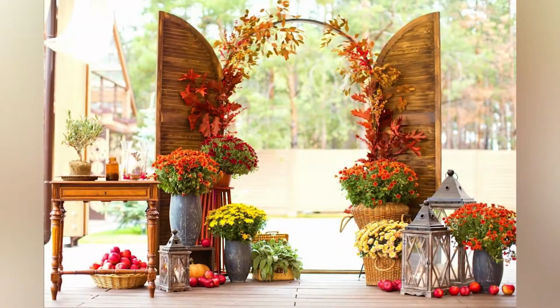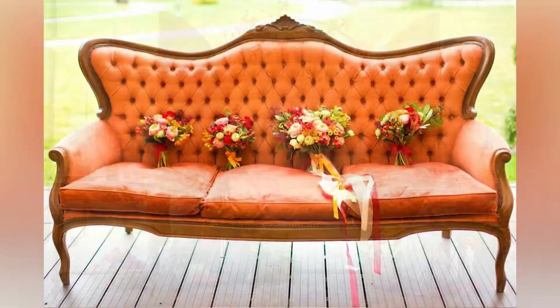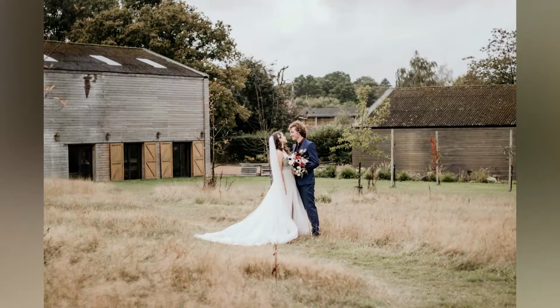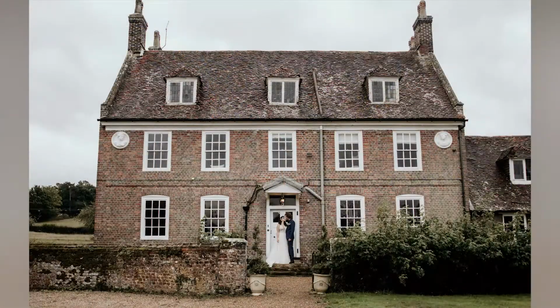Yeah, I definitely agree, and I think being versatile is very important. Find a venue maybe that has outdoor space as well as indoor space for your guests, in case they want to get a bit cozy later in the reception. I think that is really important when finding a venue. Definitely. Like you said, an orangery or even one with a barn, or country houses are really good for an autumn wedding. Love that.